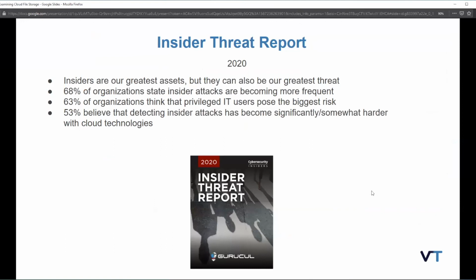Okay, and then there's a report that talks a lot about insiders, the Insider Threat Report. I took some stats from the 2020 report that was published recently. I thought this was great that they mentioned this: insiders are our greatest assets, right? And I think that's why a lot of executives are a little bit hesitant on putting controls on or investigating insiders. Like, these are our people and we want them to feel good. We're putting in all these culture things and free food and a gym, and now we don't want them to have the appearance that we're micromanaging or we're looking at them or don't trust them. So they are our greatest asset in an organization, but they're also our greatest threat. They've got the keys to the kingdom.